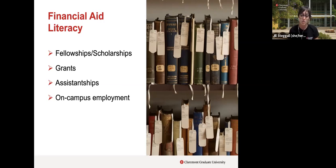At CGU, we use the word fellowship and not scholarship. But the fellowships are like scholarships. We don't ask you to do a TA in exchange for the department fellowships. We just ask you to come to class and do a good job, is how I tell people these fellowships are. They're very much like a scholarship. Other fellowships that other universities offer might have a TA or a teaching assistantship or a graduate assistantship attached to it. So definitely talk to your admissions representative.